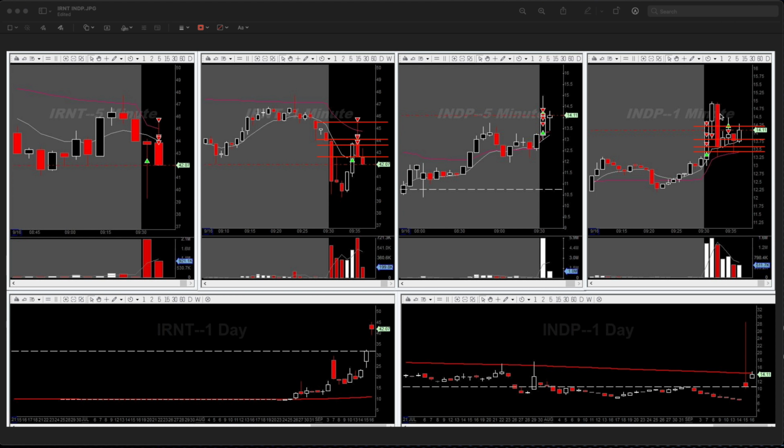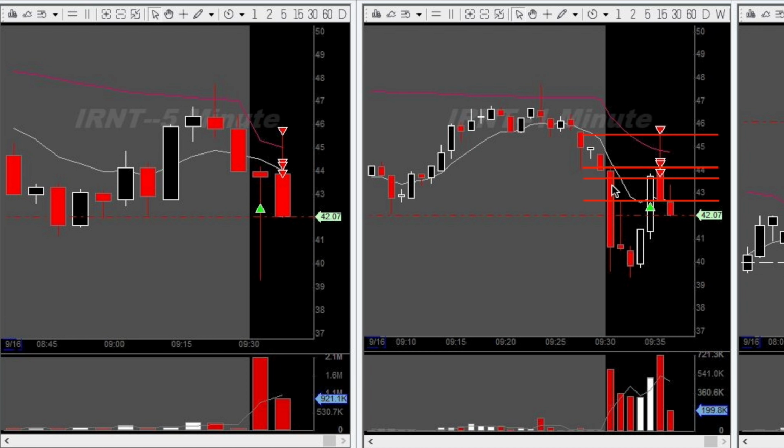The moment I broke off and took the rest off of INDP and took this small loss, I had my eyes on IRNT. IRNT is a stock that I would not recommend any beginner day traders to trade because it moves very fast. It is a momentum stock. And so let's go over this trade really quickly.